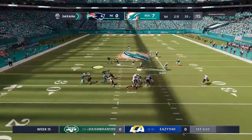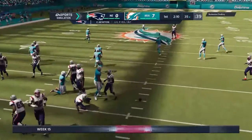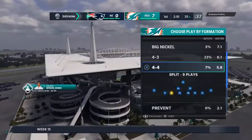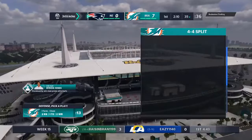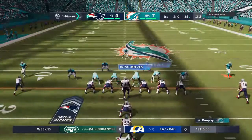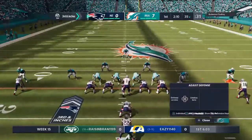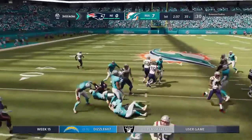On second and inches, Newton. And he'll be hit as he releases it, and that'll fall incomplete. From the snap, he certainly looked like he knew where he wanted to go with the ball, but surprise, that guy was covered. So that took his attention elsewhere to no avail. An incomplete pass on second down leads us to third and inches. They'll run it here with Logan.